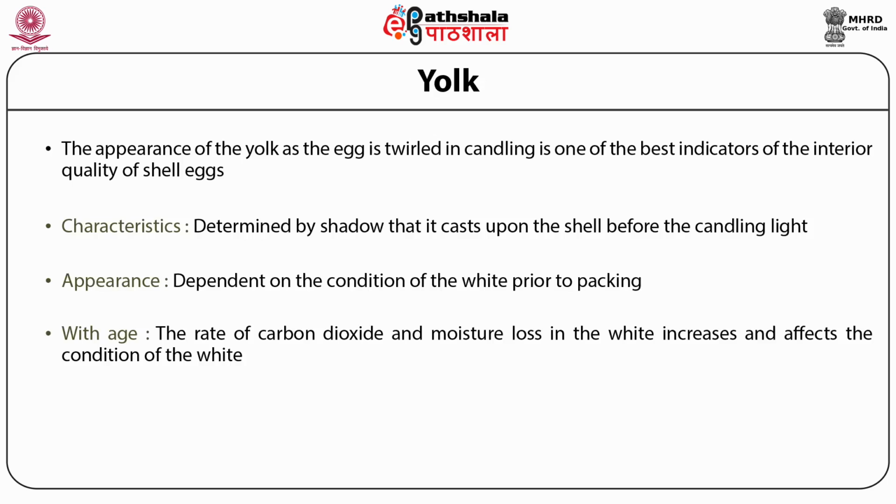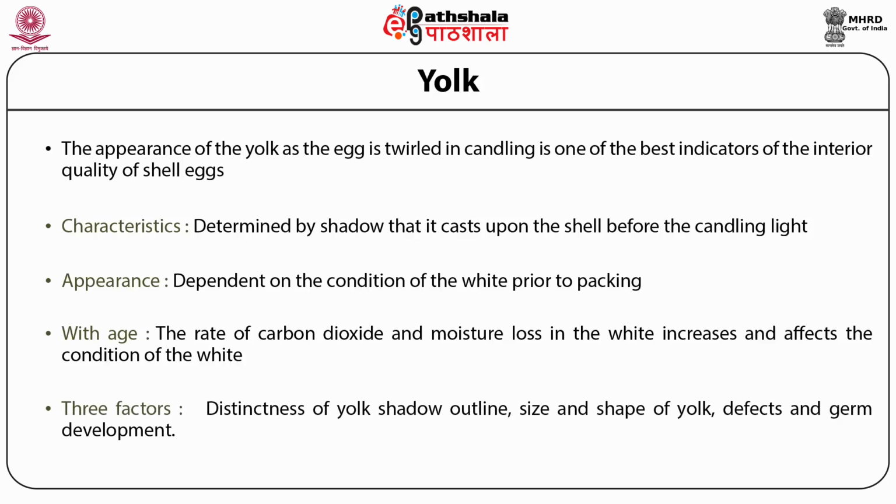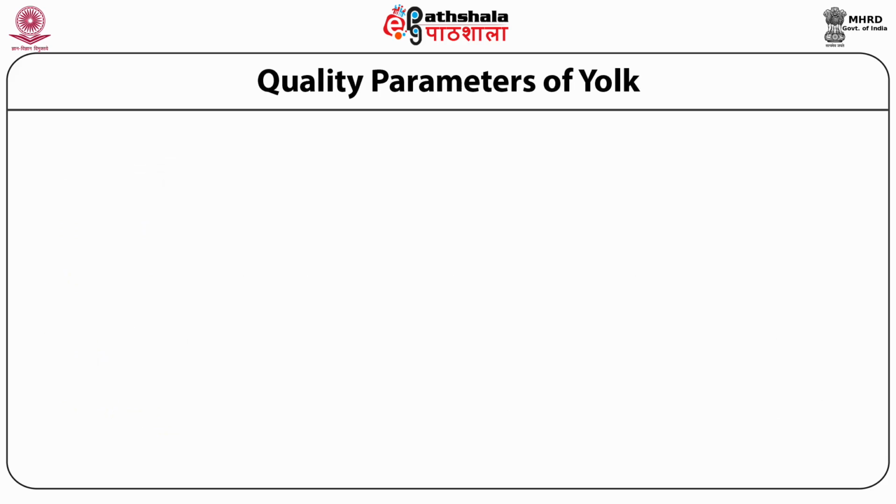However, there are 3 factors about the yolk itself that are considered in judging egg quality by the yolk: distinctness of the yolk shadow outline, size, shape, and yolk defects and germ development. Here are some of the quality parameters used to determine the freshness of the egg.